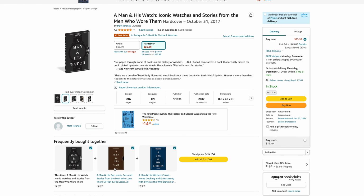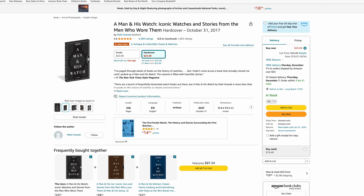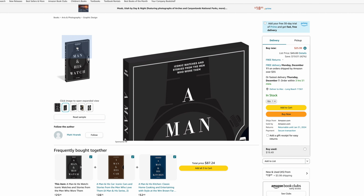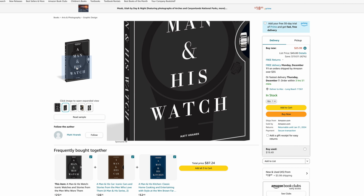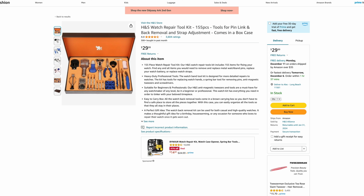And they make a variety of other ones. A Man and His Car, A Man and His Kitchen. So this is clearly a series of some sorts, but this is a really cool gift to give. And it's just a really cool book on watches, and it's just a cool gift to have on your coffee table and kind of a conversation prompt. I like watches. On to the next.